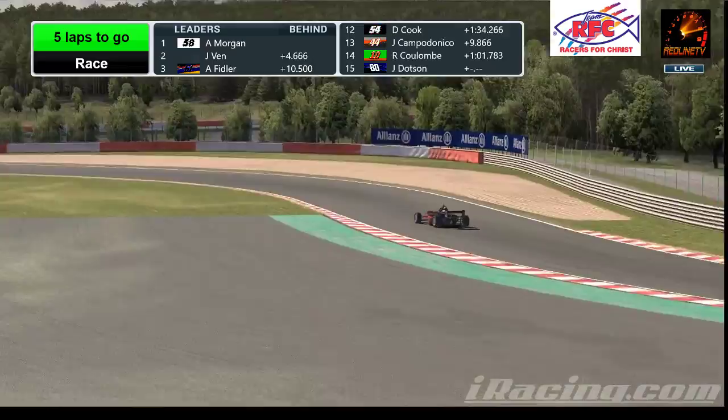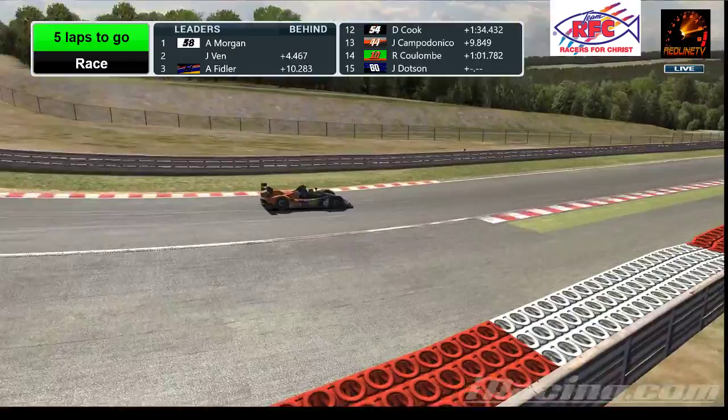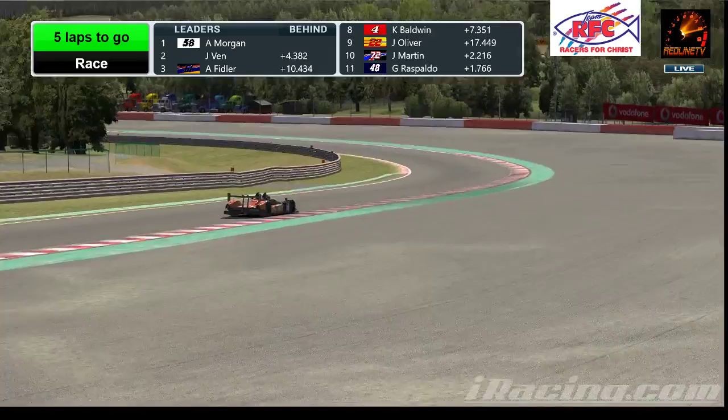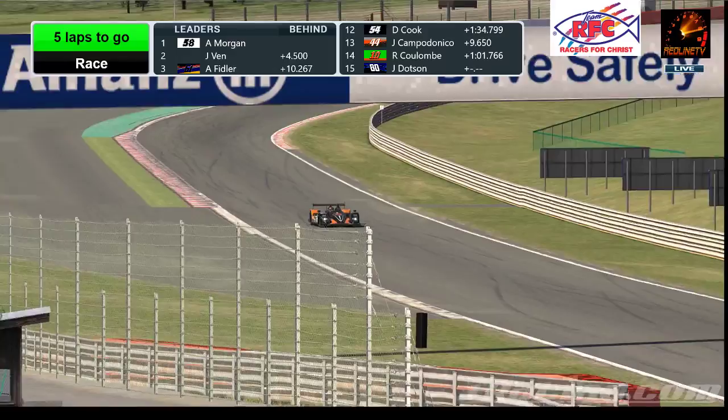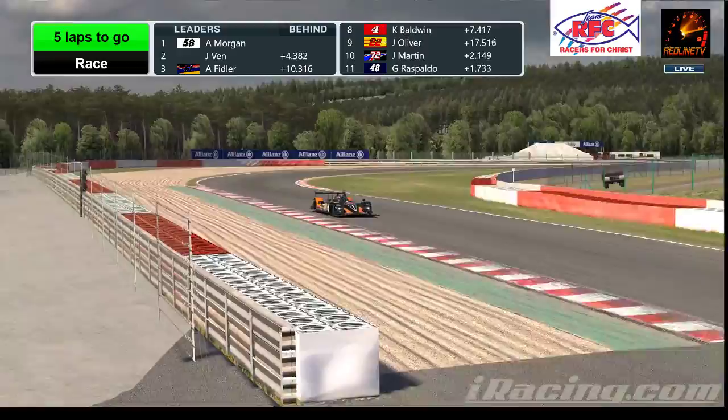Back up front on the overall race leader, Andy Morgan in the HPDs. He has a 4.4 second lead over teammate Joseph Vandeven. And in the Pro Mazda category, Remigio De Pasqua, I believe, yeah, has a 7.4 second lead over Kenneth Baldwin. So right now, Charles, these leaders in both classes are on a smooth sailing trip. They don't have anything to worry about from other competitors. No, they're absolutely dominating.